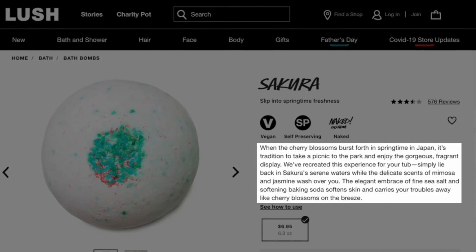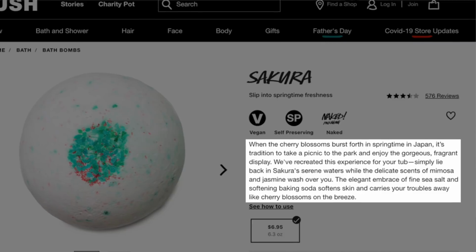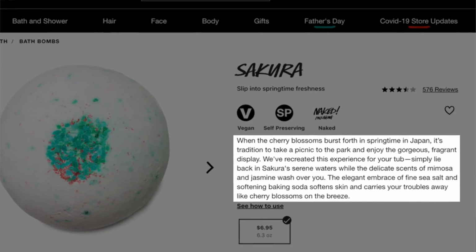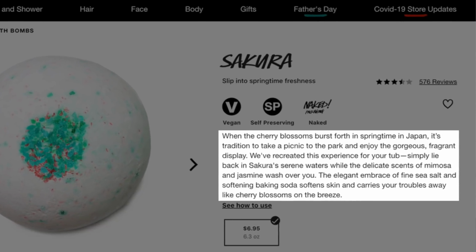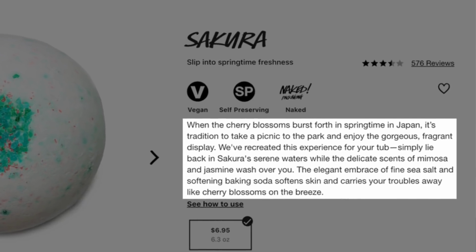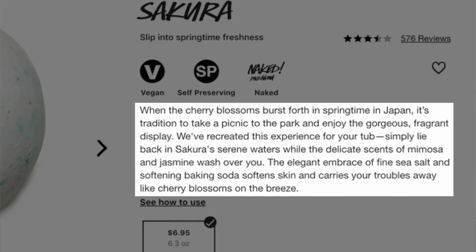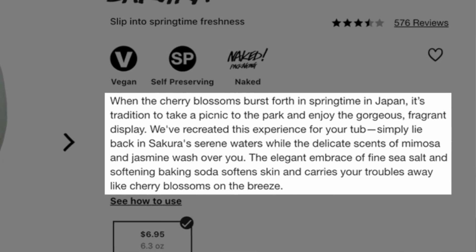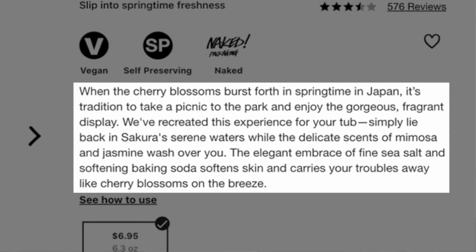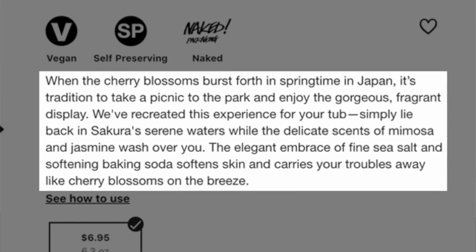When the cherry blossoms burst forth in springtime in Japan, see, I was right, it was Japanese, I think. It's tradition to take a picnic to the park and enjoy some gorgeous, fragrant display. We've recreated this experience for your tub. Simply lie back in sakura's serene waters while the delicate scents of mimosa and jasmine wash over you. The elegant embrace of fine sea salt and softening baking soda softens the skin and carries your troubles away like cherry blossoms on the breeze.